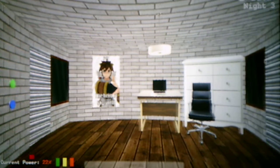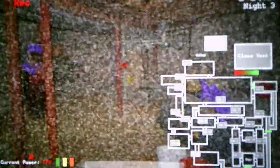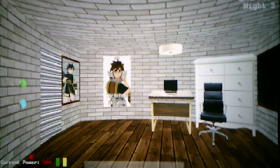Okay, Dark Palutena's on the left side. Dark Palutena moves quick, so you have to react to her in time or else she'll jump scare you. Oh, Dark Pit's on the left side too. Okay, the Foxy girl has just moved, so she's nowhere near the vent, so that's good. Let me go check on Dark Pit. Oh, he's at the left door, so I gotta keep it closed.